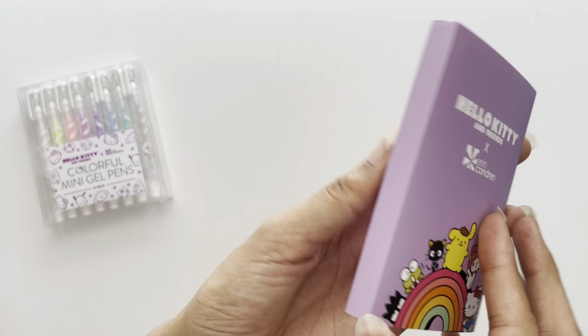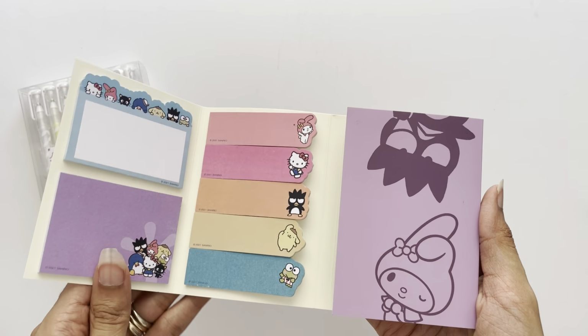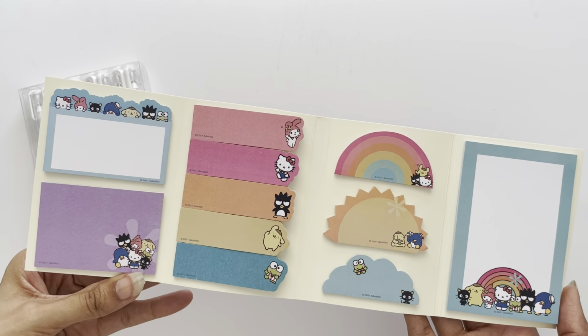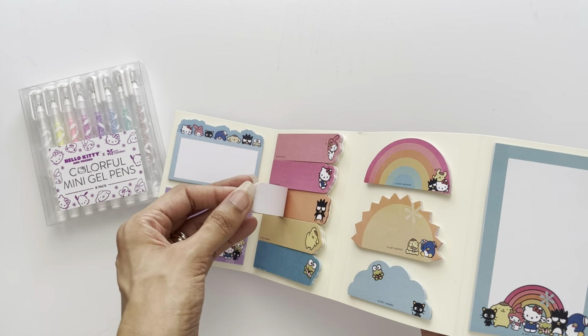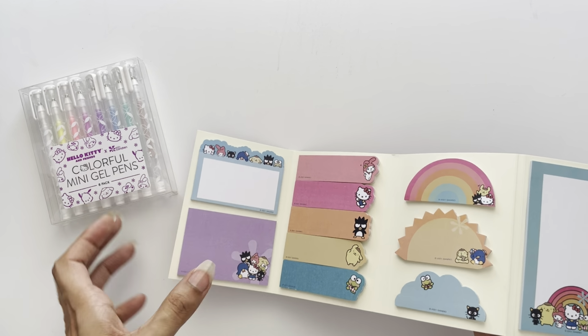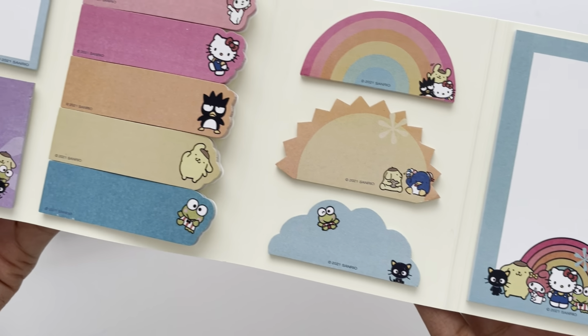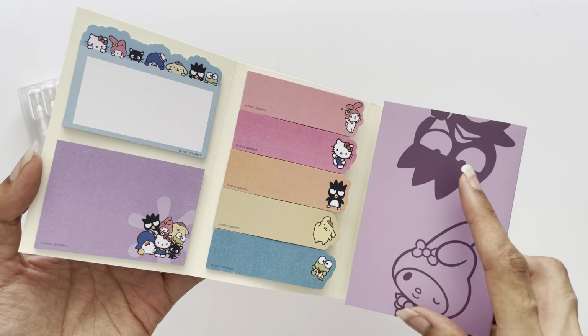And this is a Hello Kitty and Friends sticky note booklet. I love how it prominently features all the characters I love, like Hello Kitty, Badtz-Maru, Pochacco, just so many cute characters by Sanrio that I love featured here. And this will definitely help me stay organized, and y'all know that I love purple, so this little booklet is essential to my planning and journaling needs.